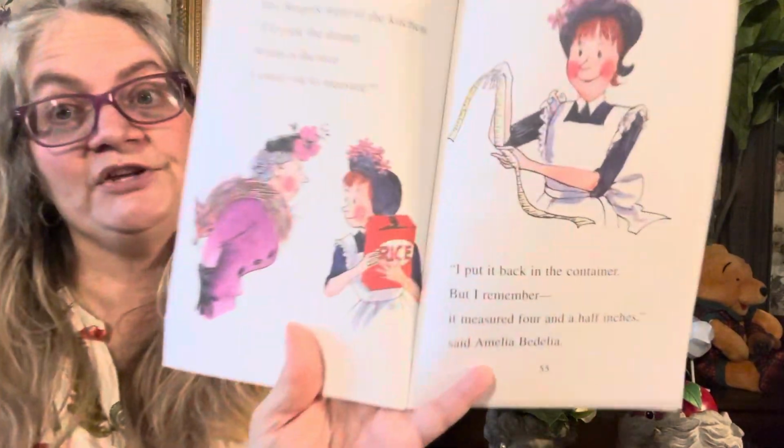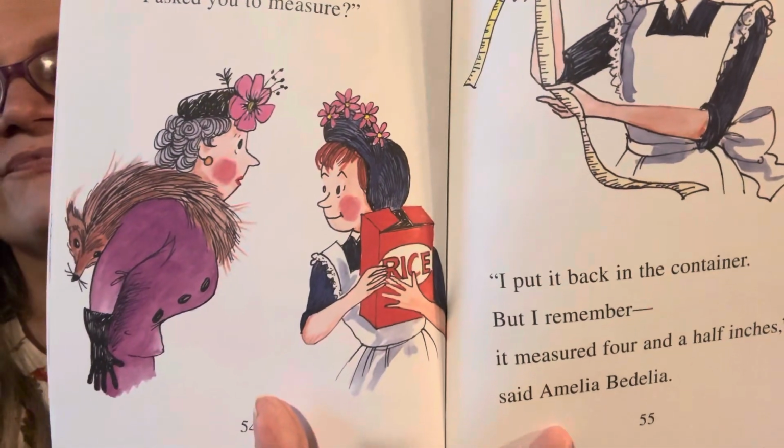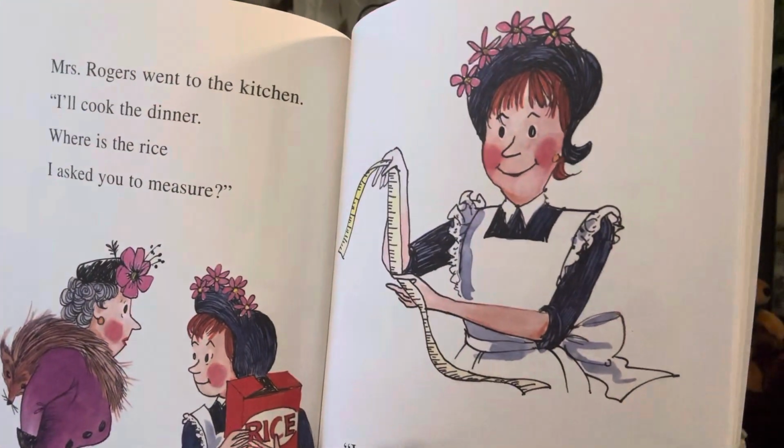Mrs. Rogers went to the kitchen. "I'll cook the dinner. Where is the rice? I asked you to measure." "I put it back in the container, but I remember it measured 4.5 inches," said Amelia Bedelia.